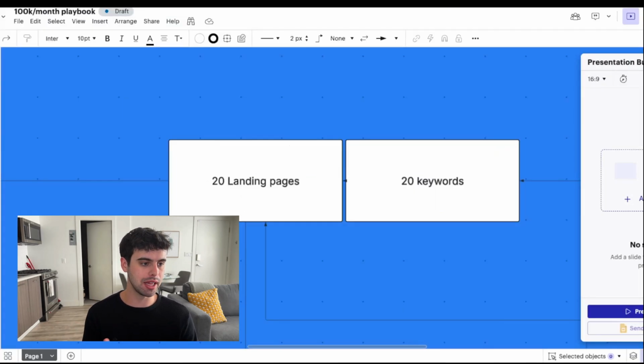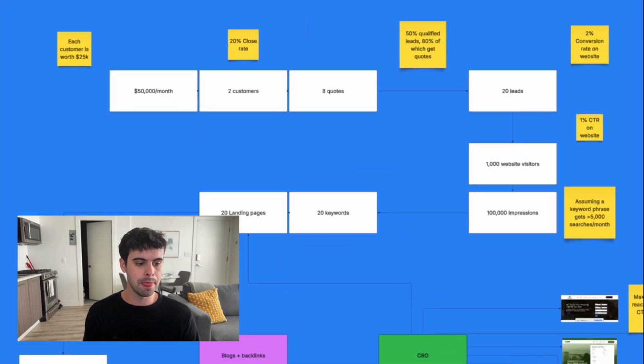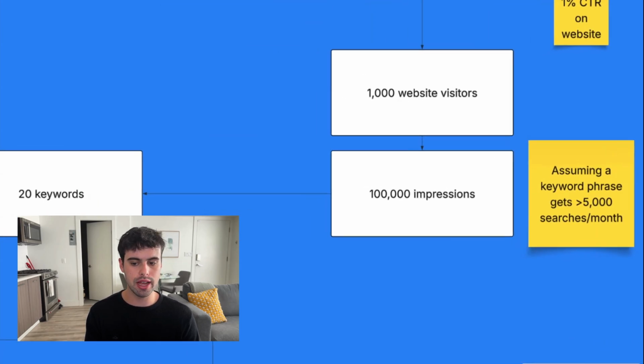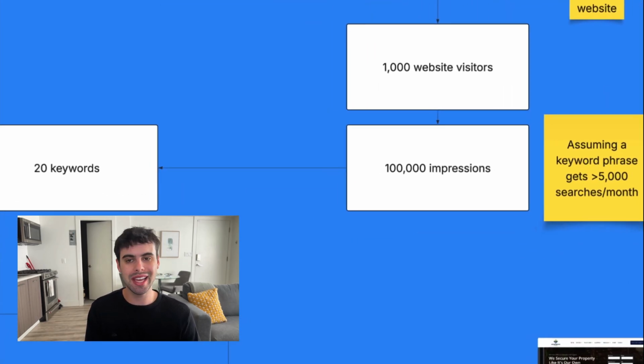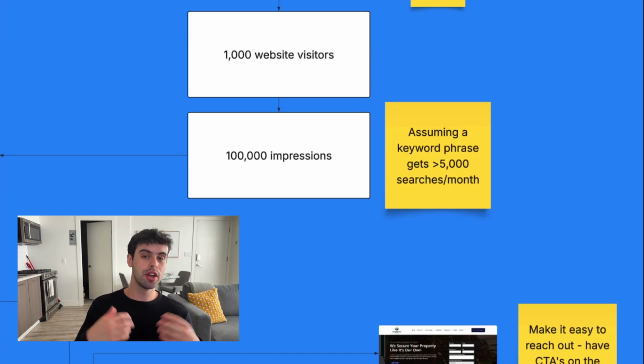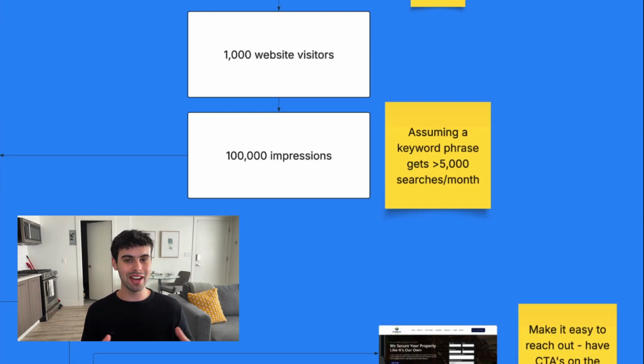However, coming back to the playbook, there is a term here that I'm using called keyword phrase. And a keyword phrase, heat pump installers Mississauga, that might only get 50 searches every single month. However, there's other variations of that keyword. Heat pump Mississauga, heat pump installation Mississauga, heat pump installers in Mississauga, Mississauga heat pump installers. You get the idea. There's a lot of different ways to phrase the exact same search. So what you'll find is the keyword searches that you want your website to rank higher on.